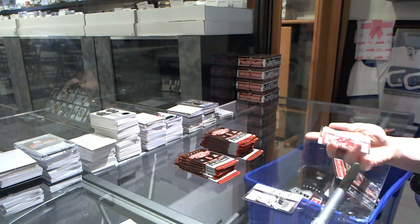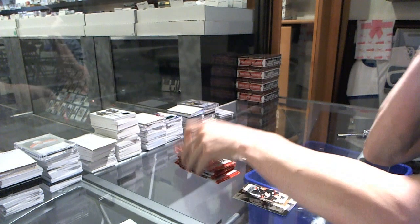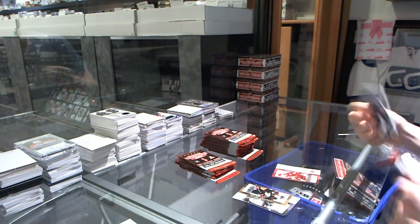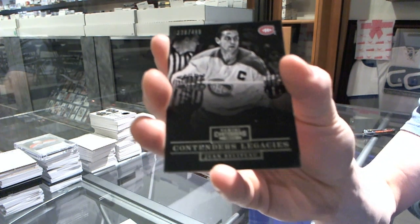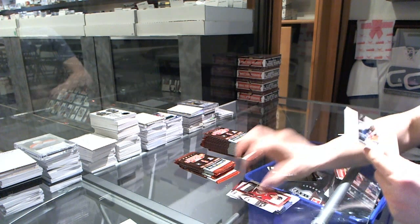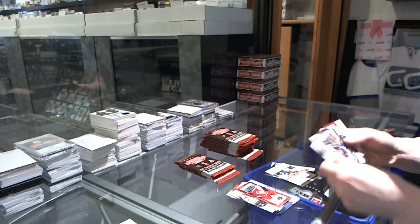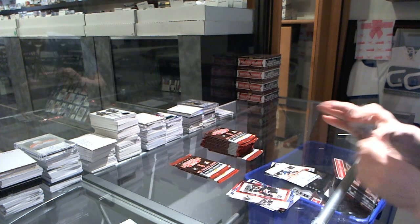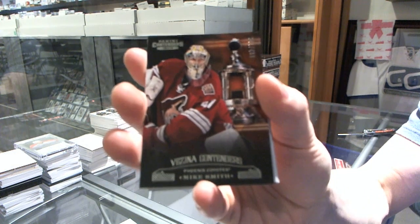All right, we've got a rookie playoff ticket numbered to 100 for the Arizona Coyotes, Connor Murphy. We've got a Legacies numbered to 499 for the Montreal Canadiens, Jean Beliveau. Le Gros Bill. We've got a Classic Signatures for the New York Islanders, Chico Resch. We've got a Vezina Contenders numbered to 499 for the Arizona Coyotes, Mike Smith.